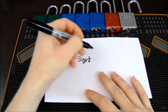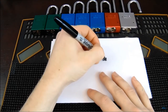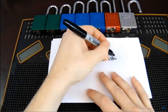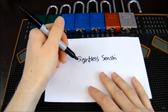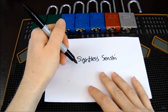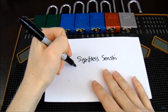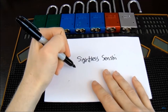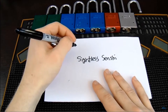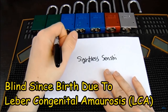SightlessSenshi makes some really interesting videos and gives an interesting perspective into LockSport. He is one of the few that will film his videos so you can see his whole body and not just his hands, and he does a really good job at opening up the locks. For him, a little bit of the background information is he is sightless. He has been blind his whole life.